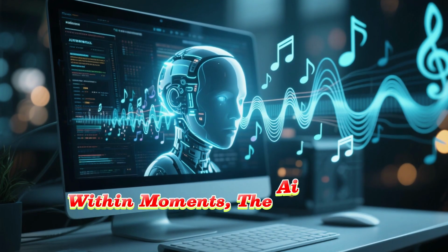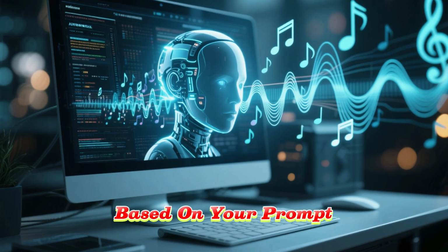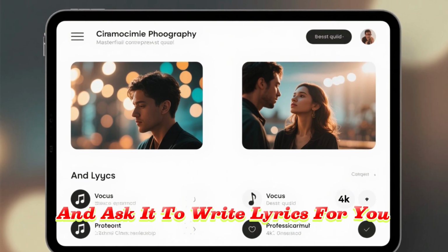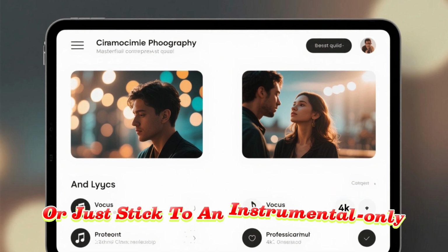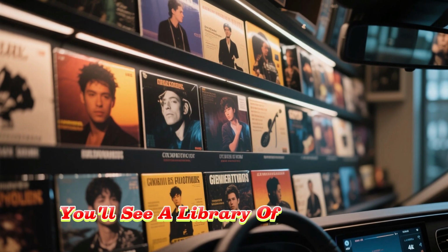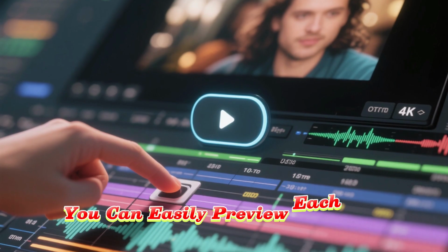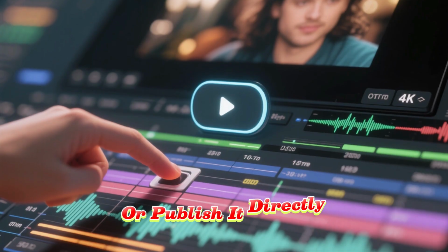Within moments, the AI gets to work, composing a full track based on your prompt. You can even take it a step further and ask it to write lyrics for you. Add AI-generated vocals, or just stick to an instrumental-only version. It's all up to you. Once you're on your dashboard, you'll see a library of every song you've ever generated. From there, you can easily preview each one, make edits to fine-tune the sound, or publish it directly.